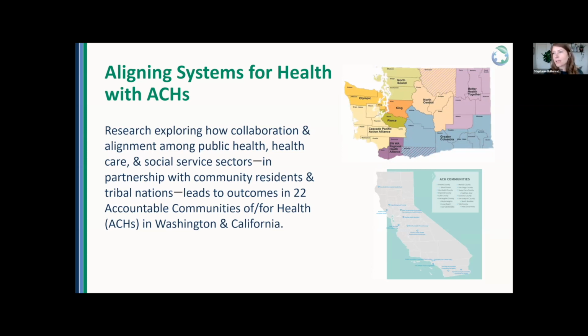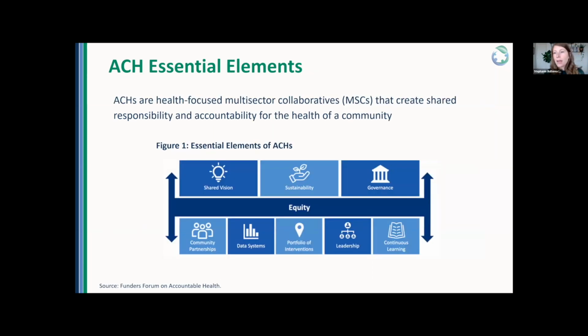So this research project we call Aligning Systems for Health with ACHs. And the goal of this research was to explore how collaboration and alignment among public health, healthcare, and social service sectors, in partnership with community residents and tribal nations, leads to outcomes in 22 accountable communities of or for health, or ACHs, in Washington and California. Now, since all of you may not be familiar with this term ACH, I want to make sure to spend a little bit of time here.